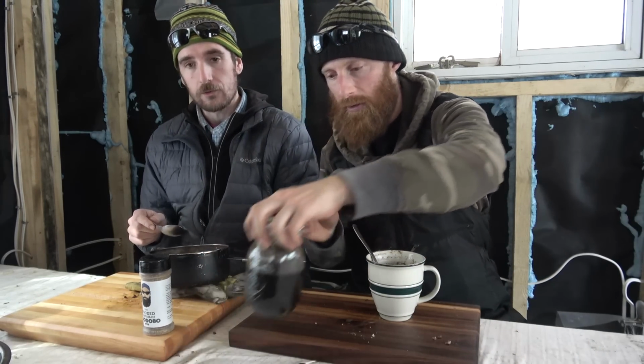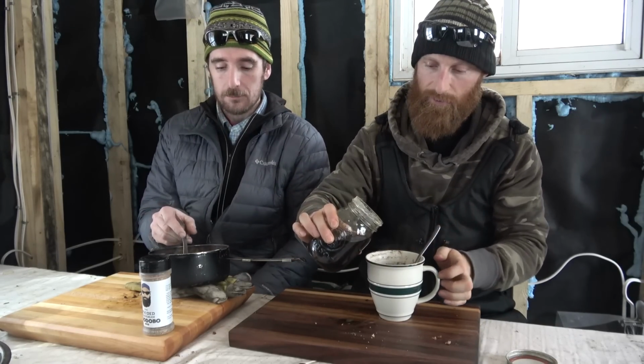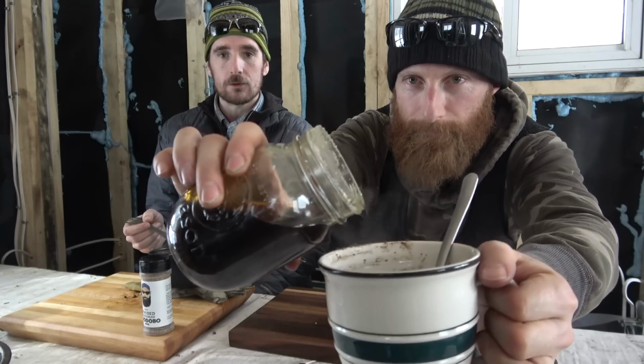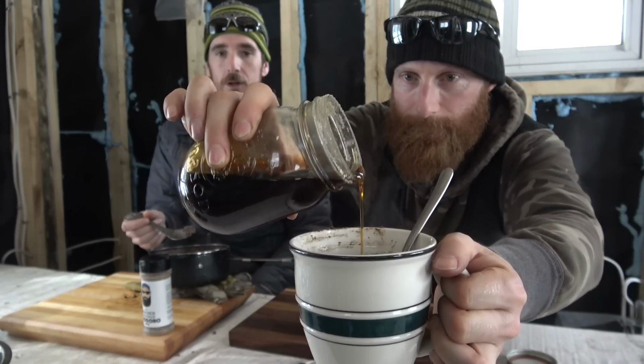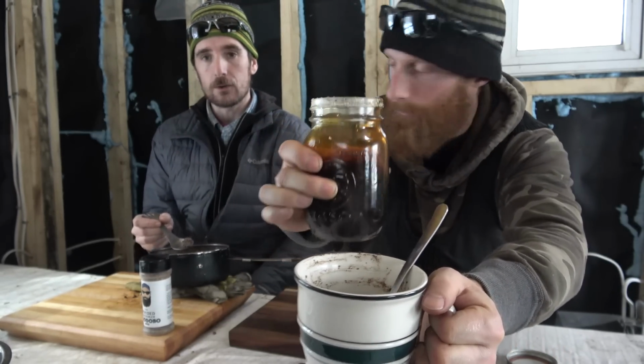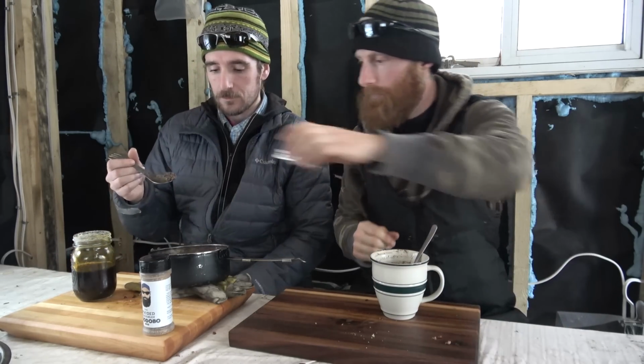I heat with a wood stove at home. I don't cook on it, necessarily, but I do heat with it. So I've had a pot of boiling acorns on there going for the last couple of months, and I just keep switching the water out and then adding new acorns when my batch is finished, and so that's what this is. There you go. Oh, thanks.